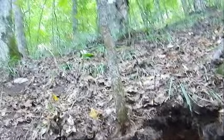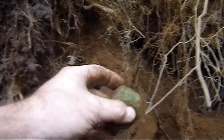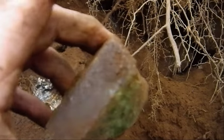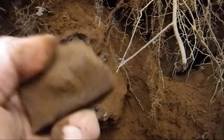So I'm now moving up to the soil just above my cutting. And I've noticed there's a layer of really corroded rock here with a bunch of broken off apatites. And so laying in the soil, look at that, it's very clear and green and beautiful. So I'm sure there are more of these laying in there.